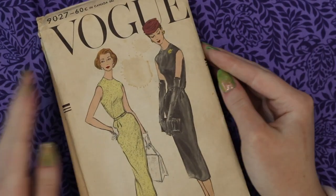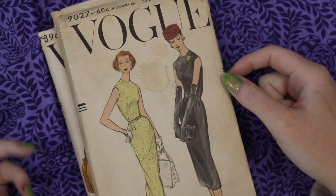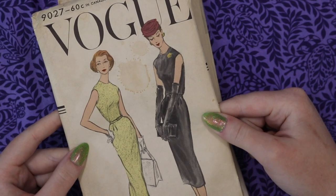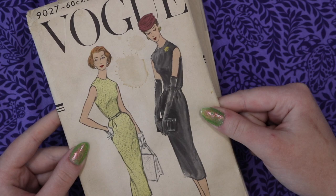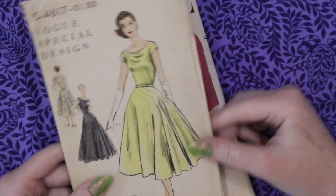So I can't remember if these came with this lot or if I just put them in here because I was planning on listing them at the same time, because they're also Vogue patterns in the same sort of sizing. So I will just go through these super quickly in case I've shown them before. This is a relatively fitted Vogue pattern from 1957 and a size 14 for a 34-inch bust. Yeah, this one I've definitely shown before.